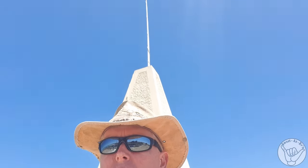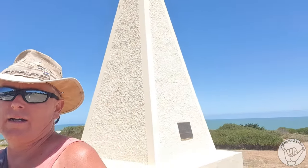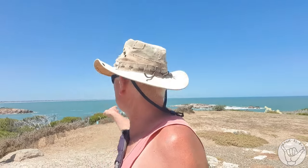Just a change of plans after our pie, we thought we'd come for a little bit of a walk. We come out to this obelisk. Amazing. This was back in 1852, and it could be seen about 19 kilometers out to sea apparently. If it was unsafe to come through, they put a little blue flag on it. So ships used it as navigation.